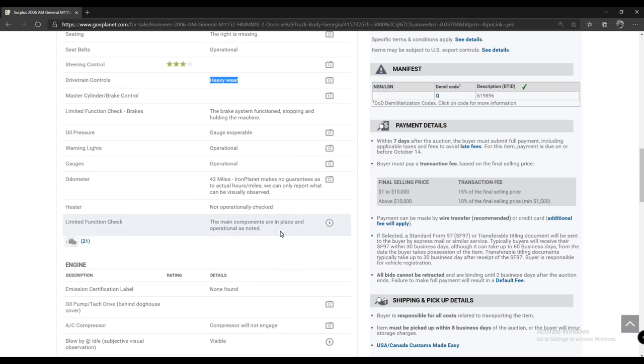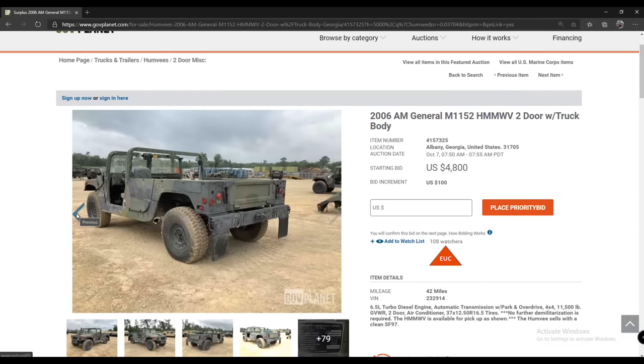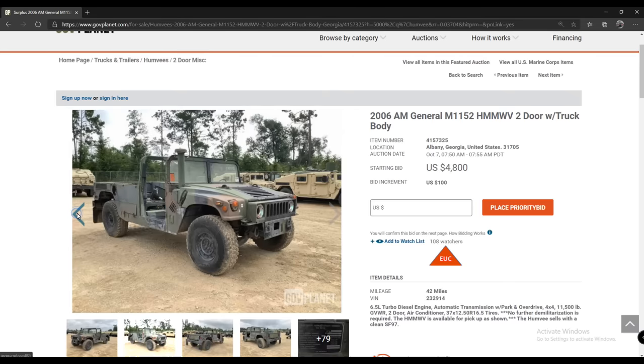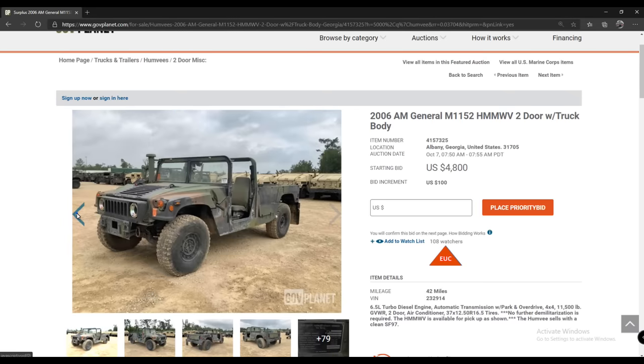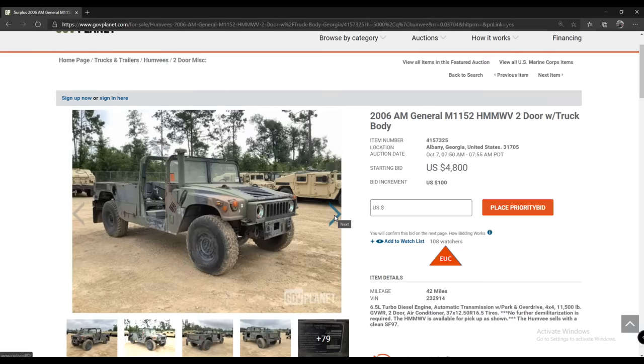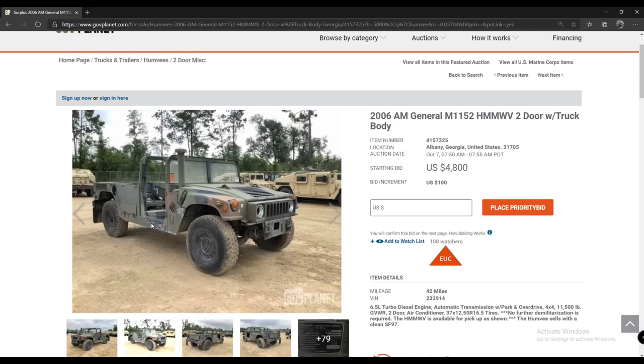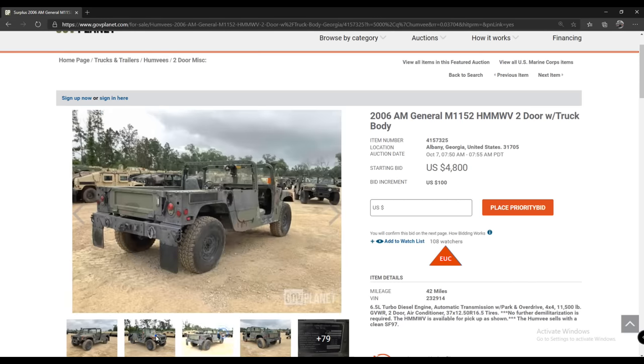Well, that's because they switch out odometers on Humvees all the time, just because in the military, the philosophy usually isn't repair, it's just replace. So if something goes wrong with the gauge cluster, they'll just put a new one in there, or they'll put a new odometer. I don't know exactly what they do. I'm not a Humvee mechanic. So you'll get Humvees that obviously don't have 42 miles on them, but they'll say stuff like that. So what you really want to look at is the other info.